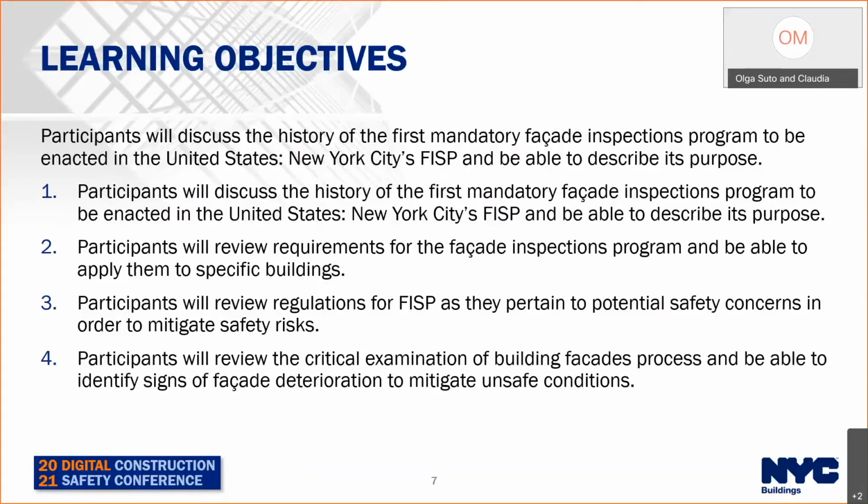The learning objectives for this presentation are as follows. We will review the history of FISP, New York City's Facade Inspection and Safety Program. We will review building maintenance and facade safety, or FISP, provisions for buildings over 6 stories in the New York City Building Code and in the applicable rules of the City of New York. We will review the requirements of FISP reports as outlined in 1 RCNY 103-04, which we call the Façade rule, and we'll see how these help protect the public and mitigate risk from unsafe facade conditions.